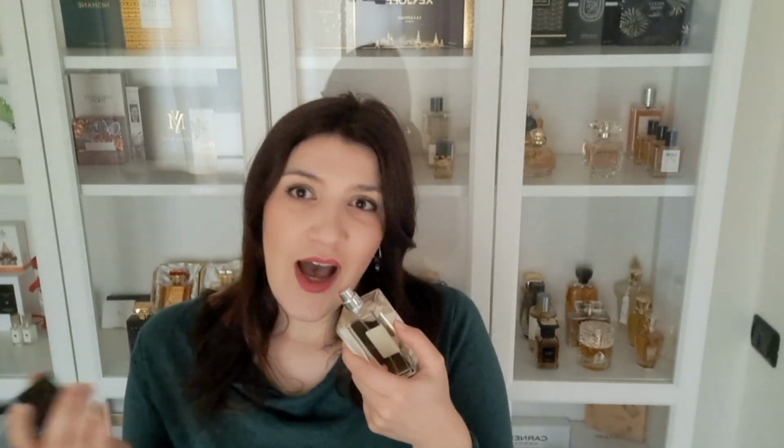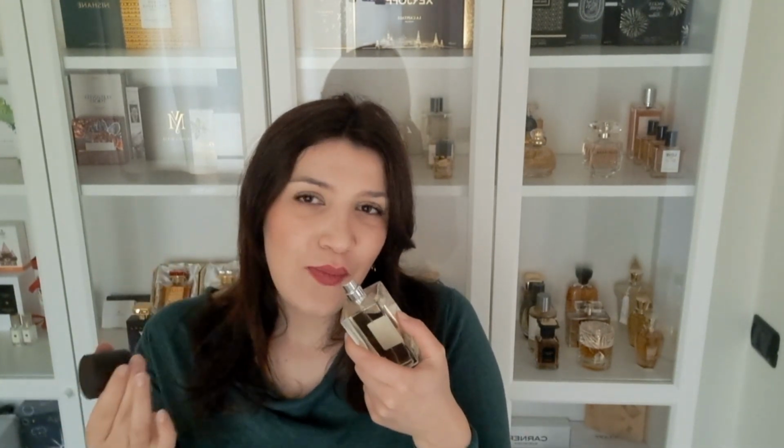What I know is that this fragrance is to me the perfect everyday woody, slightly spicy fragrance for this time of the year. Why? Because it is still floral. I get the iris, I get a little bit of the rose, but the florals are there, and then you have this spicy, woody feeling, and it's perfect for this period of the year.